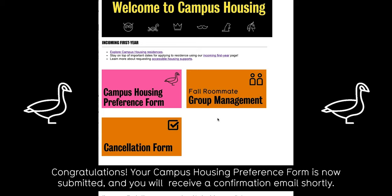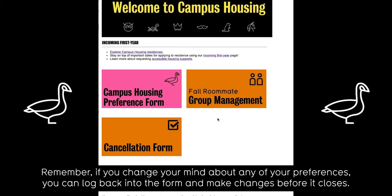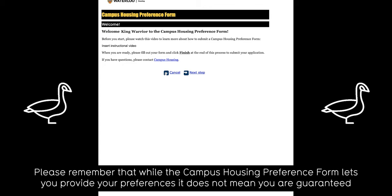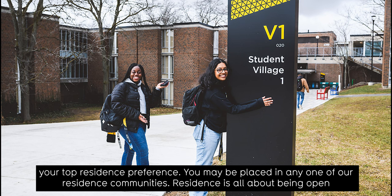Congratulations! Your campus housing preference form is now submitted, and you will receive a confirmation email shortly. Follow the link in the email to complete a short satisfaction survey and give us important feedback about this process. Remember, if you change your mind about any of your preferences, you can log back into the form and make changes before it closes. Please remember that while the campus housing preference form lets you provide your preferences, it does not mean you are guaranteed your top residence preference. You may be placed in any one of our residence communities.